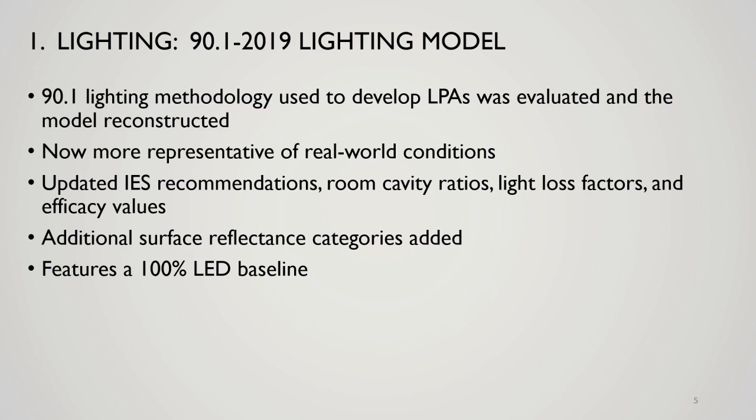The new model now uses 100% LED baseline. Roughly 20 to 30% of installed and projects out there are LED now, and we see this as a general trend for all new construction and renovations. It's represented by a decline in shipments of all conventional technology.